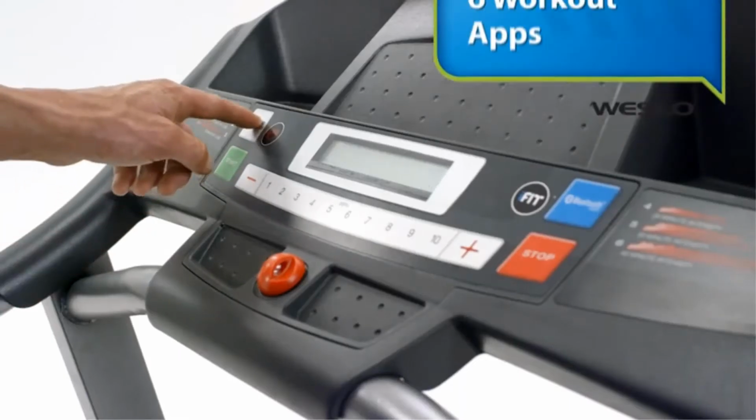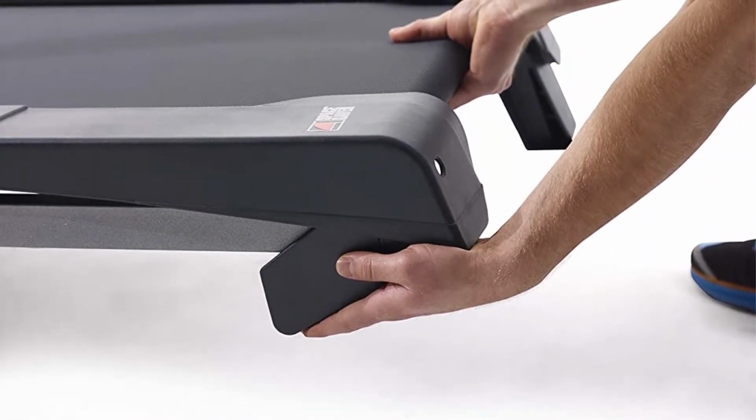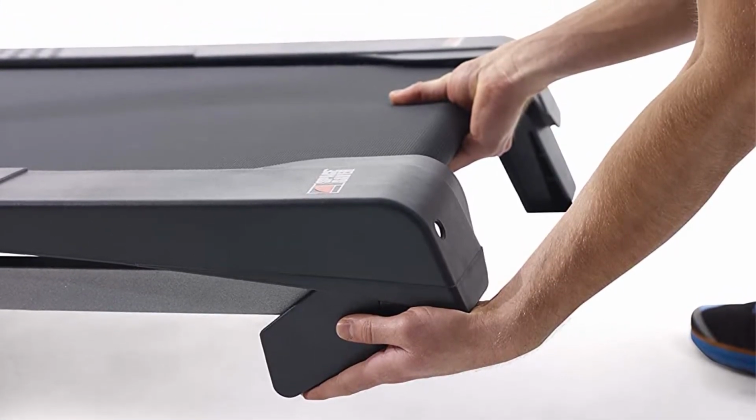Why we like it? Space-saving design for easy storage. Customize workout with target muscle settings. Supportive cushioning to help avoid post-workout joint soreness.